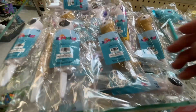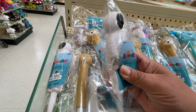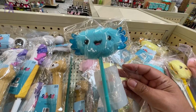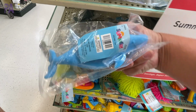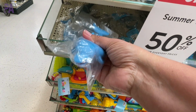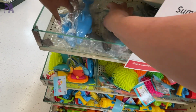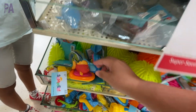A few more tchotchkes in the summer things, like these little pens that have the squishies on top, little different animals on top of them. They also had these that were a little bit furry. And then we weren't 100% sure what these were. They felt really heavy and squishy, so we think they are dive toys. They come in shark and whale and a few different colors. So I'm not 100% sure if they're dive toys, but that's going to be my best guess.